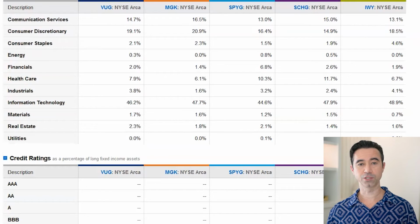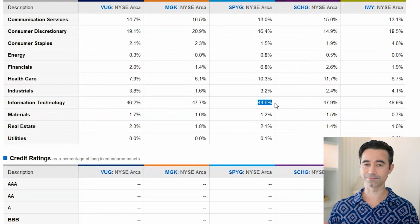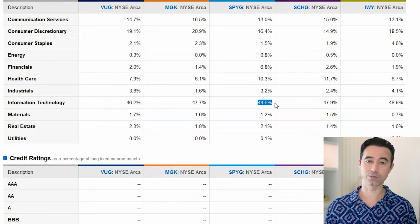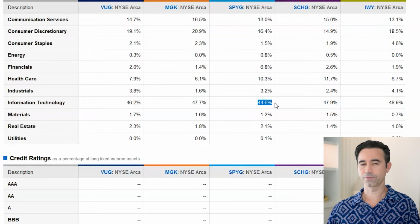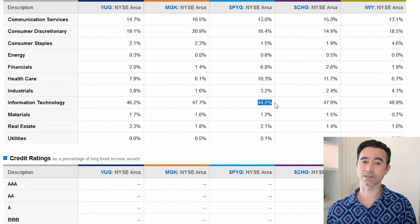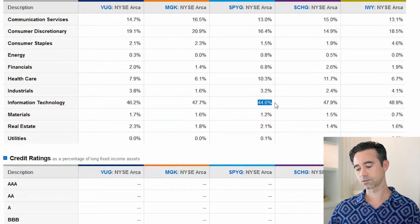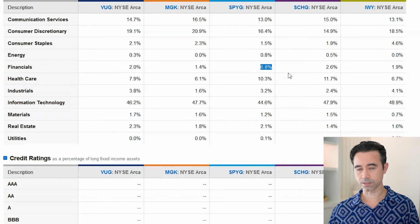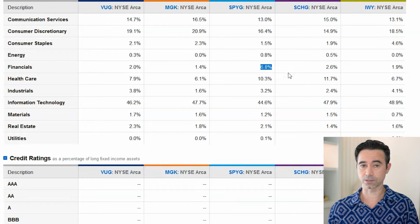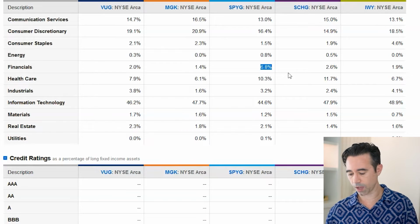What I like about SPYG over some of the other ones is the fact that they have the least amount in technology, which you may differ with me on that one. So maybe you don't like the fact that they have a little bit less in technology, although it's not a lot less. But if you agree with me with some of the other sectors that are going to do better over the next maybe year or two, this is why I'm really picking SPYG for now. It's got the most in financials, which I do think is going to be a pretty good sector going forward in the next, let's say, couple years as well.